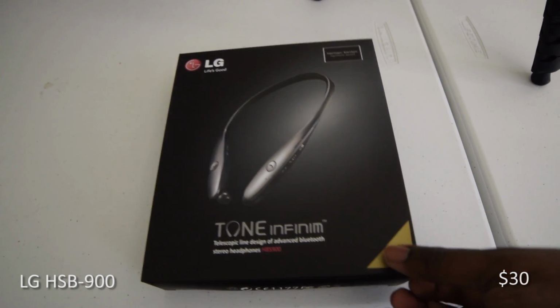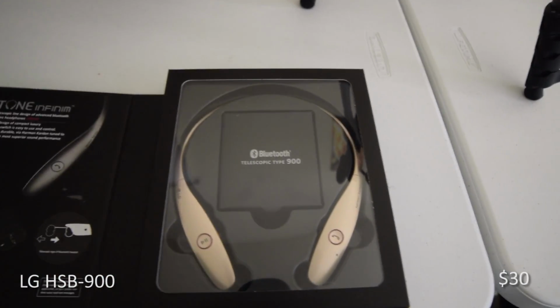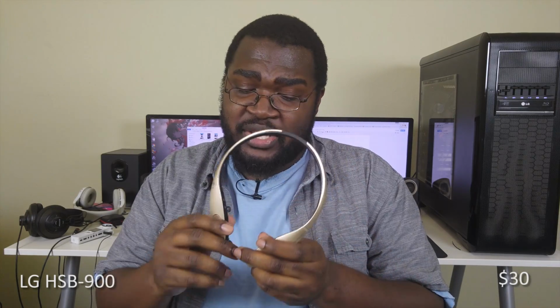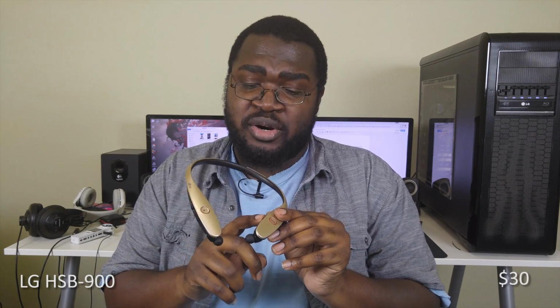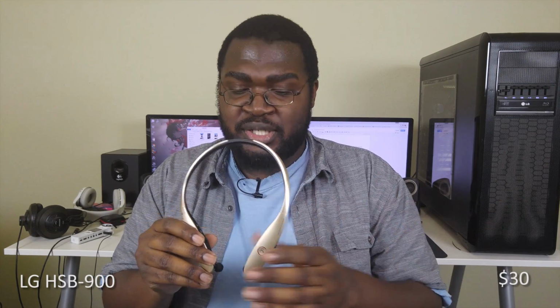This is the LG HSB 900. I hope I got that right. I'll put it on the screen if I didn't. Long story short, I use these guys every day. They work really well. The only thing I found out about these guys was that the red LED that's supposed to show when it's charging, I think it's supposed to be a red LED, but on mine it doesn't show. So when I plug it in, it doesn't show any LED, but when it's fully charged, the blue LED does work. And when it's connecting, of course, the blue LED shows as it should. So that's the only thing that's odd about that.